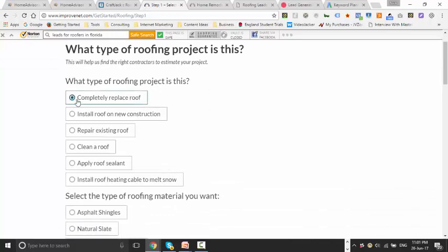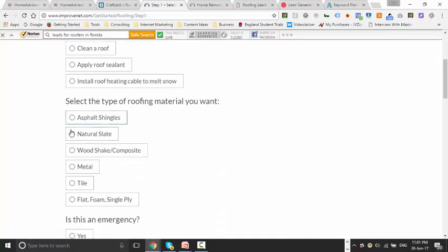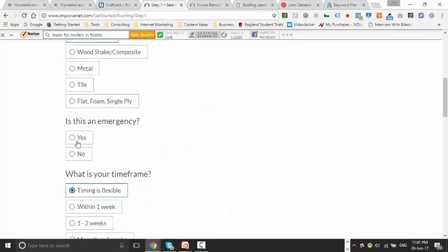The customer has done what I've done now. I want to completely replace my roof, and I think it's natural slate. I'm not too sure. It's not really an emergency. So I've filled in a form, and then they've collected my details and are introducing me as a customer to you. So I could be misinformed. I'm just making guesses. I'm just looking to see what the price is. I'm not necessarily a buyer. I'm just browsing. So you need to be very careful what it is that you're buying.